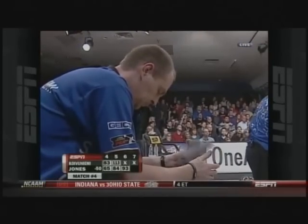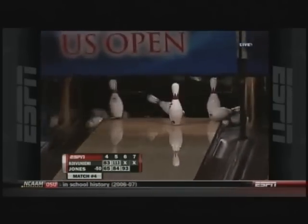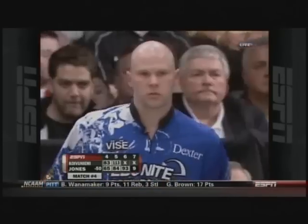Getting closer and closer to a Koivuniemi Duke rematch. Those two met at the 08 U.S. Open Championship game. Late kick of the 10. Then you try to make it hook, and you do that. Jones a slight break.